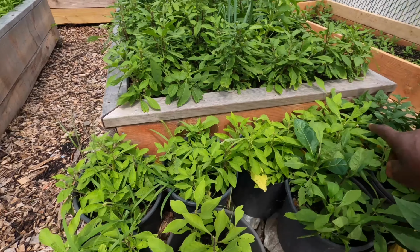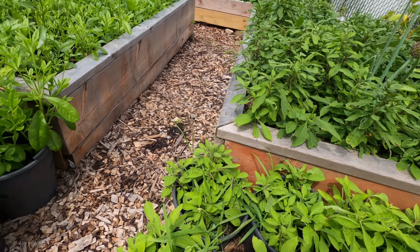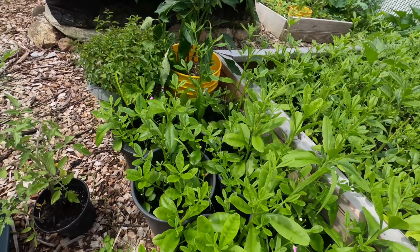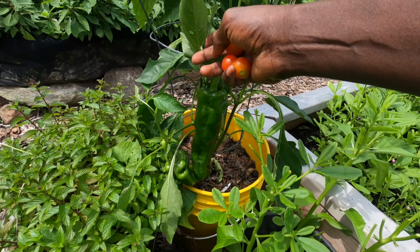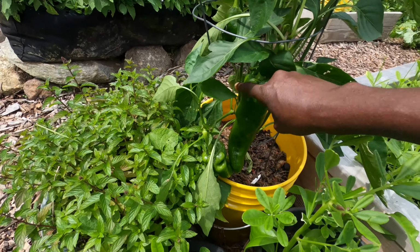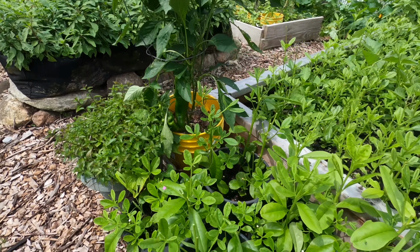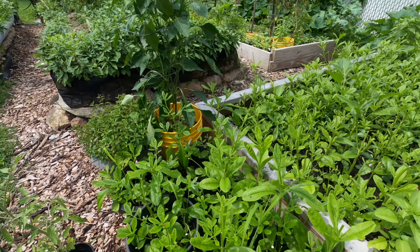And we have sweet bitter leaf in these containers over here. We have water leaf in these containers over here. And then we have more bell peppers that are getting bigger and bigger. You can see the size of this one is getting bigger. So hopefully we should be able to harvest those very soon.